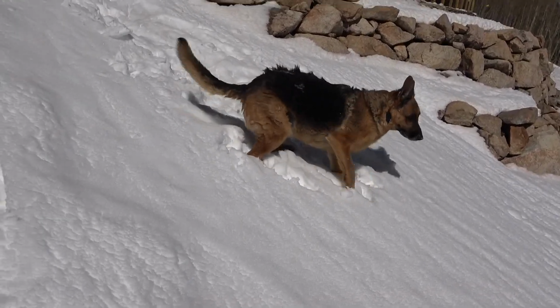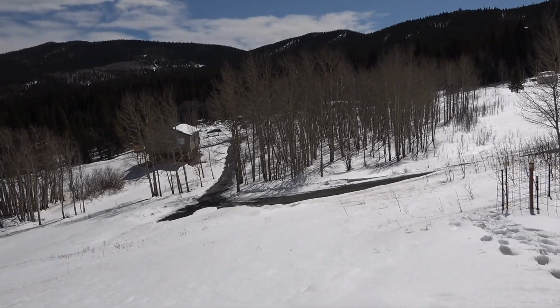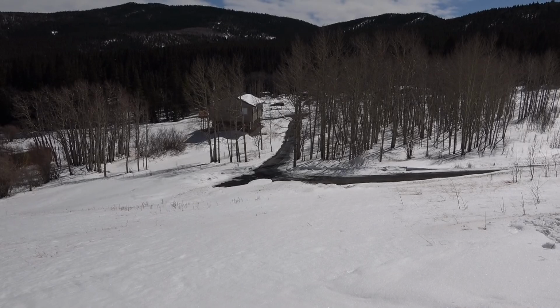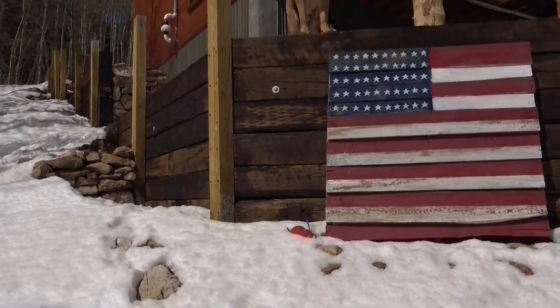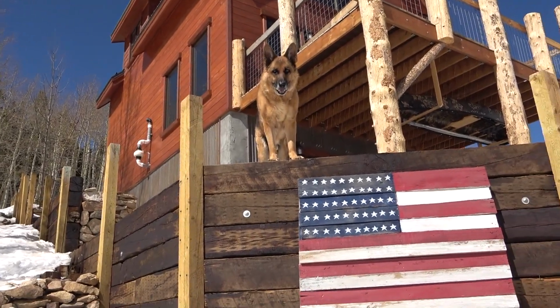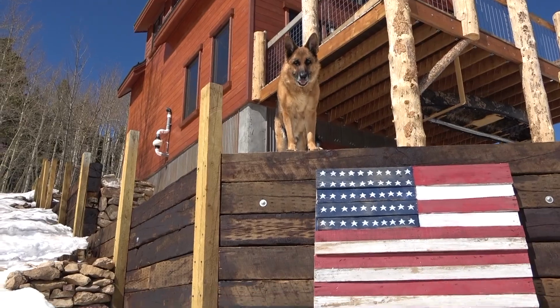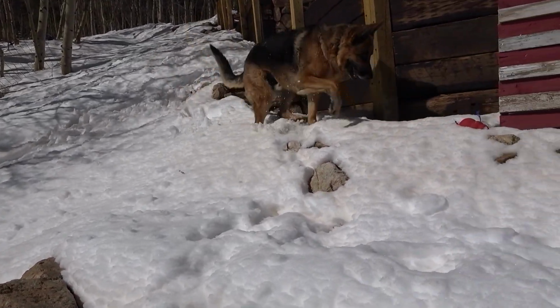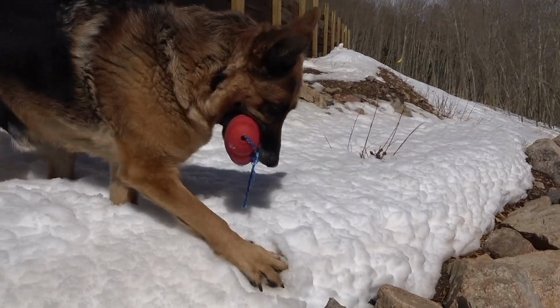You are so crazy. Almost all the snow off the driveway is completely melted. So that's pretty consistent. Did you just drop your ball over the wall? Vigo, you're wanting to play, I can tell. Better come down here and get it. Yeah, get that ball. Yeah, look at you. Ready to play.